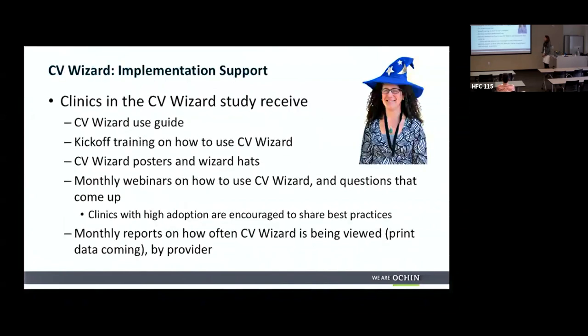So this is our fearless leader, Rachel Gold, in her wizarding hat. The clinics that were recruited into this study all received a guide on how to use this tool. They all received some kickoff training, and they've all received regular support, webinars, and follow-up training to answer any questions that might come up in using this tool. And they're now getting monthly reports on how often the CV Wizard is being viewed or printed.